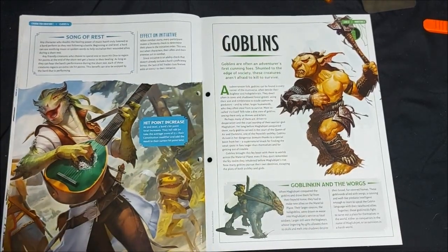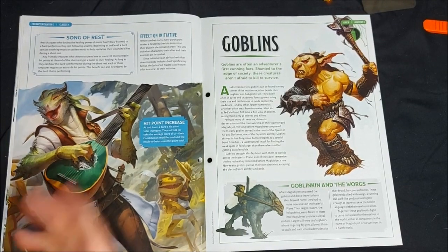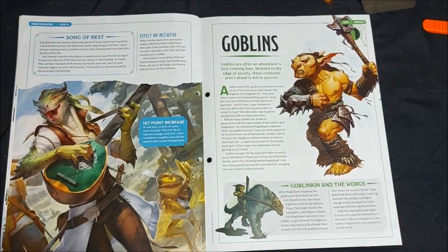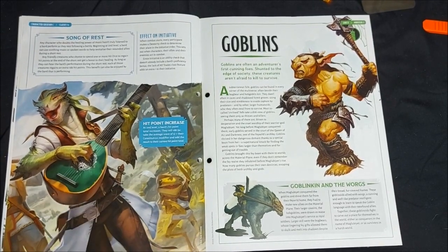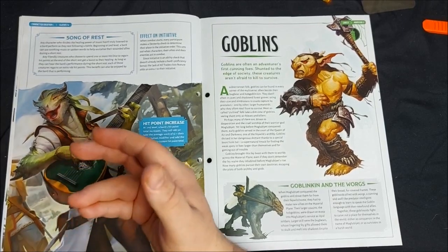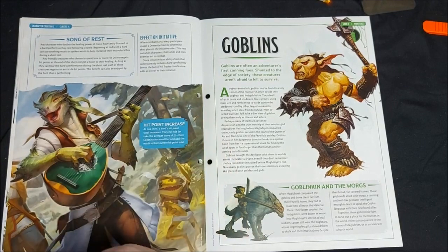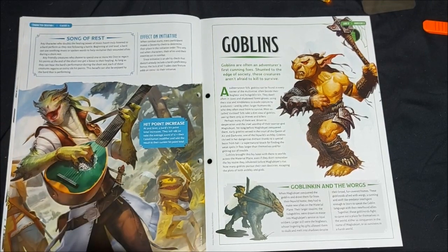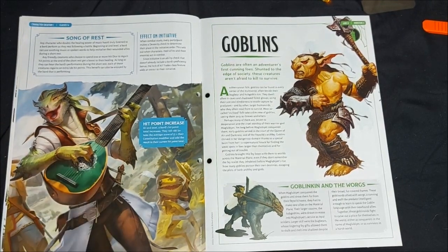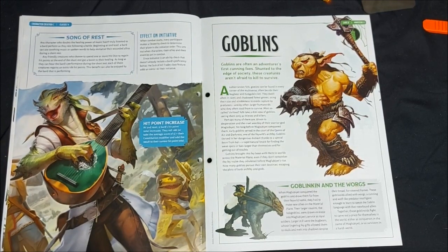So Song of Rest. Any character who doubts the healing power of music hasn't truly listened to a bard perform. So at second level, bards can use their music and melodies to help heal their teammates. Friendly creatures who choose to spend one or more of these hit dice to regain hit points at the end of a short rest get a boost to their healing, as long as they can obviously hear the performance at play. So yeah, gaining an extra 1d6 of hit points when you heal is pretty cool.